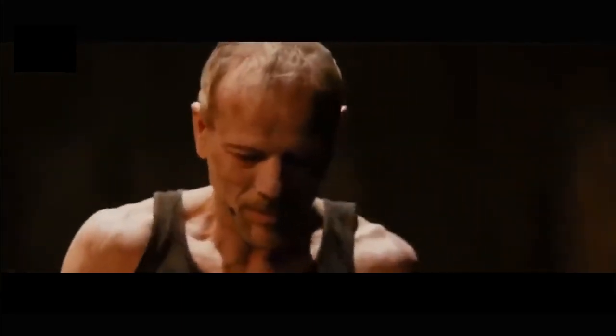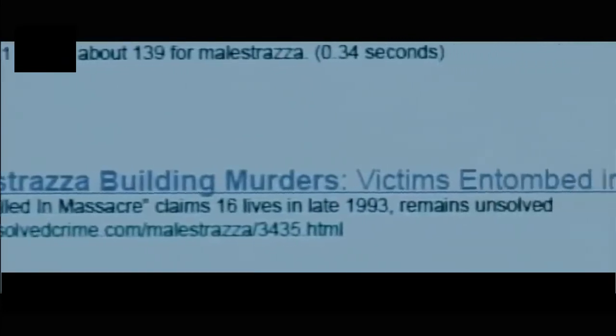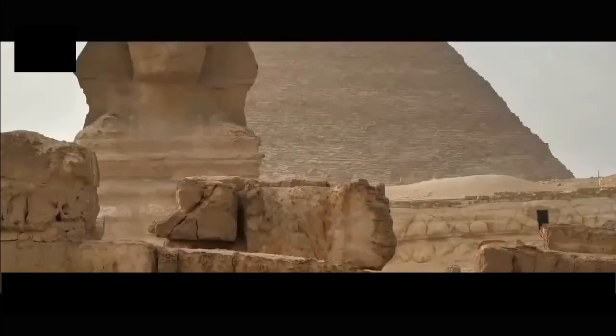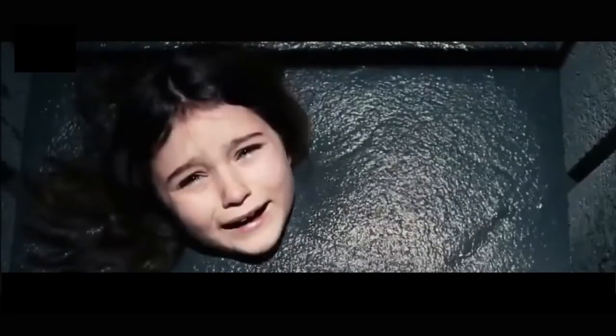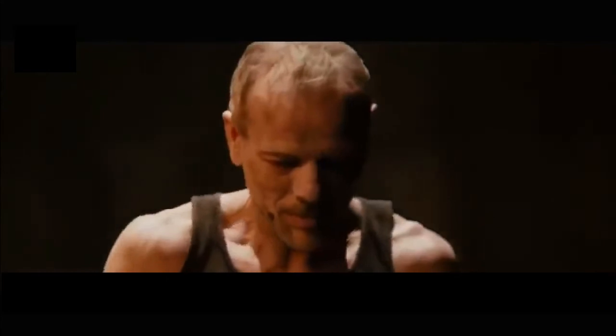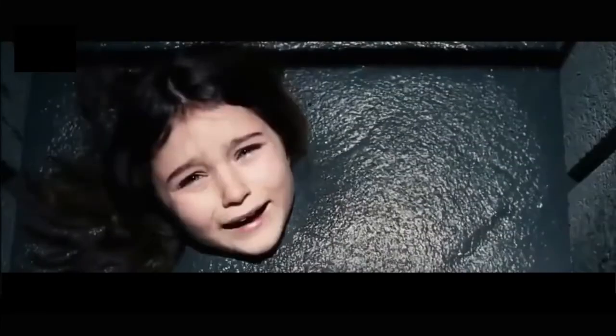He reveals that he was the mastermind behind the murders of 16 people, who were found entombed in the wall. Malastraza believes that the secret to the longevity of ancient Egyptian monuments is that they conducted rituals during construction that involved burying living victims inside the walls. He wants his buildings to last forever, so he buried people alive inside its walls.